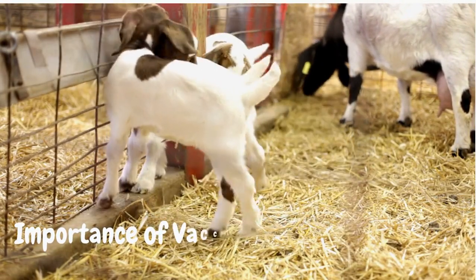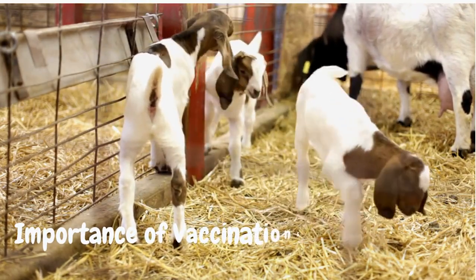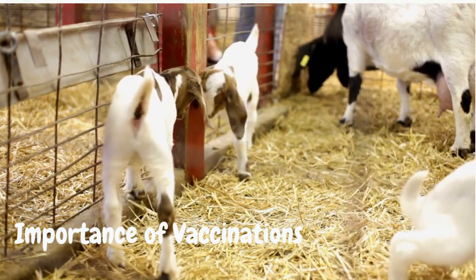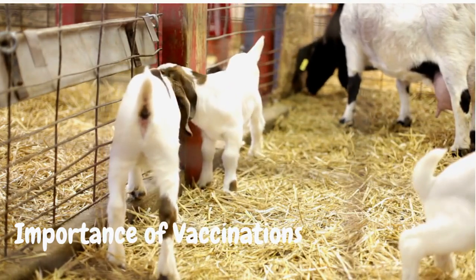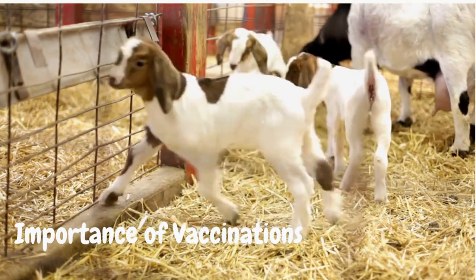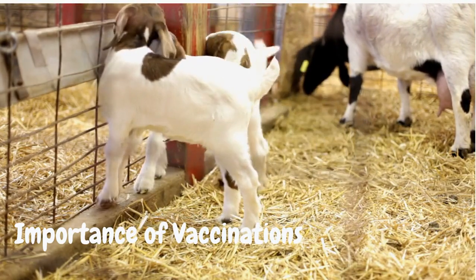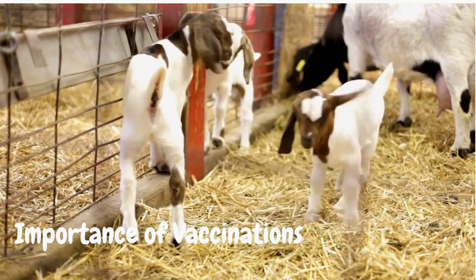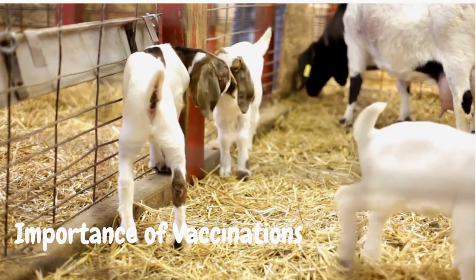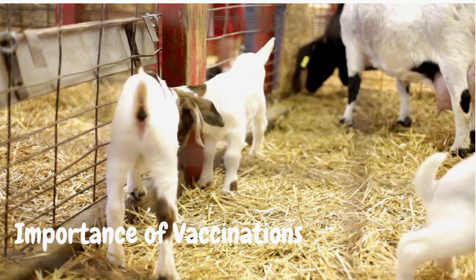The vaccine stimulates the immune system of goats, providing them with immunity against Brucella infection. By vaccinating your goats against brucellosis, you can significantly reduce the risk of them contracting the disease and experiencing the associated health problems. This helps maintain the health and productivity of your herd. Moreover, the brucellosis vaccine is essential for preventing the spread of the disease within your herd and to other animals. Vaccinated goats are less likely to become carriers of the bacteria, minimizing the risk of transmission to other susceptible animals.